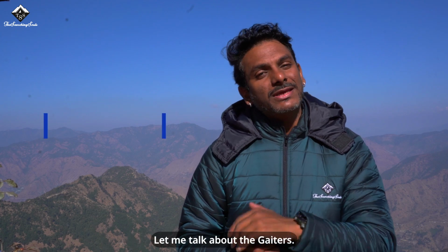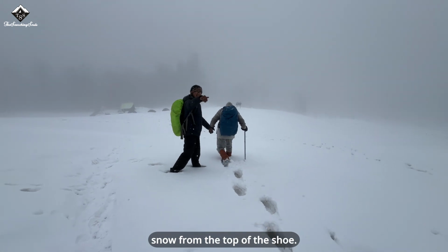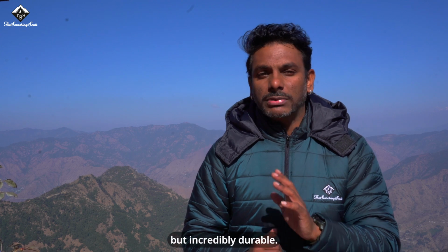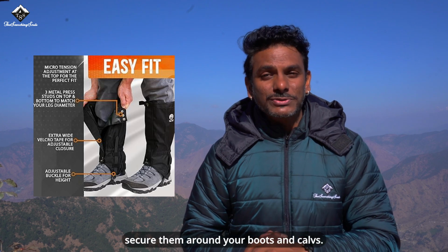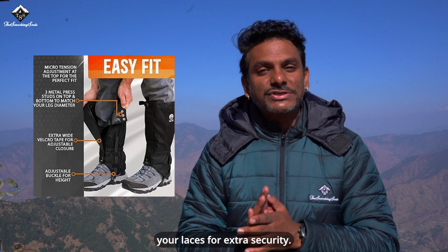Now let me talk about the gaiters. Gaiters are used to avoid the entry of snow from the top of the shoe. Made from materials like nylon, Gore-Tex or other waterproof fabrics, gaiters are lightweight but incredibly durable. They are adjustable with straps that secure them around your boots and calves, and some even have a hook to attach to your laces for extra security.